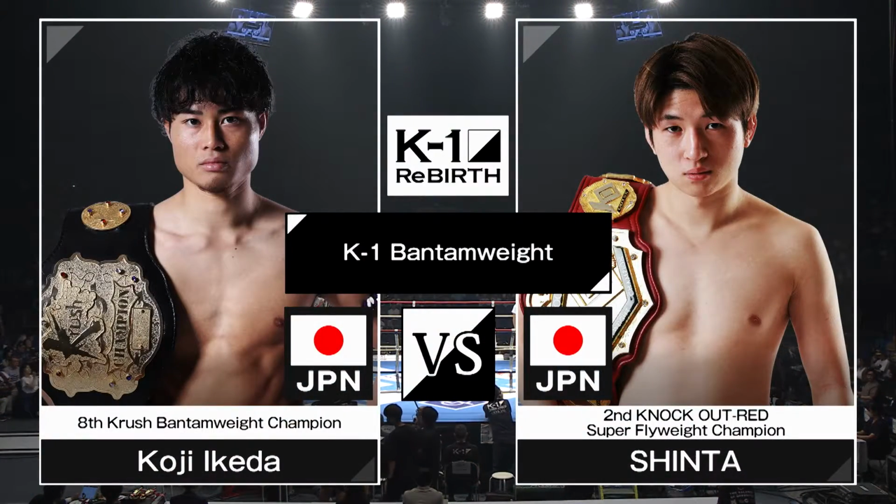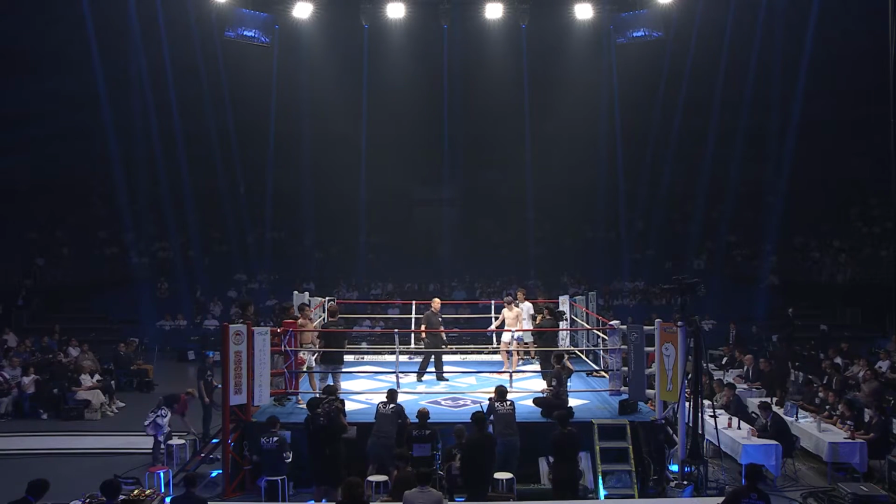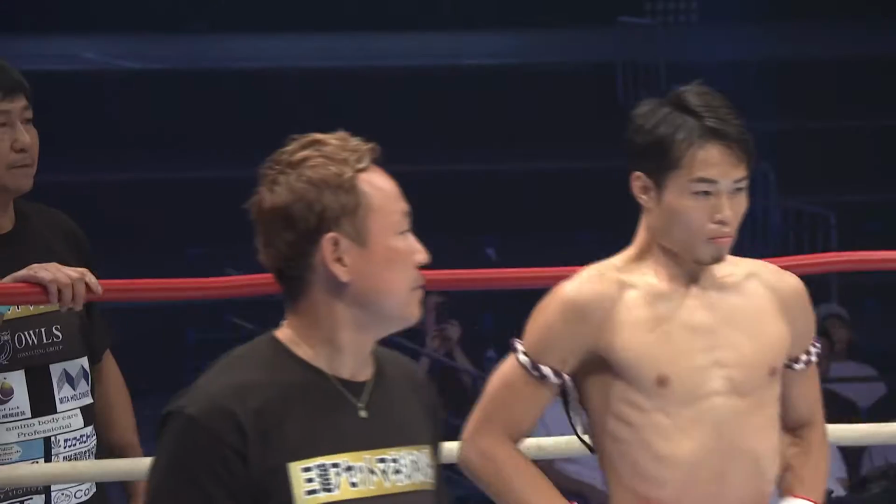It is an all-Japan battle, the Krush Bantamweight champion against the youngster, Shinta, who is hoping to pull off what many would consider an upset.